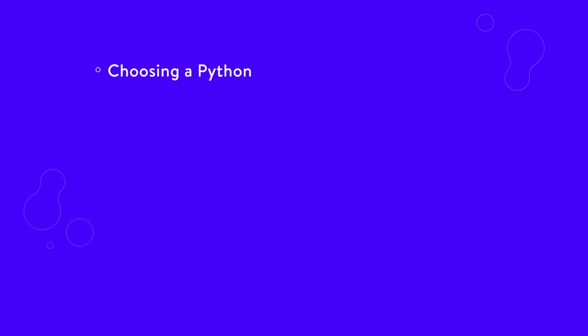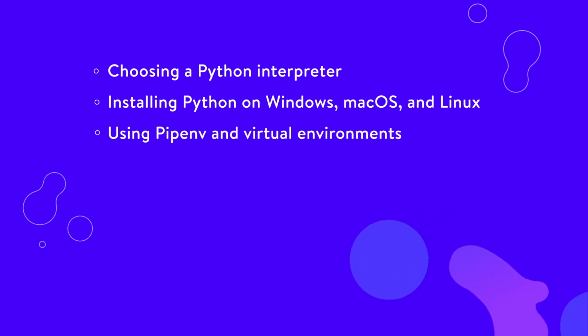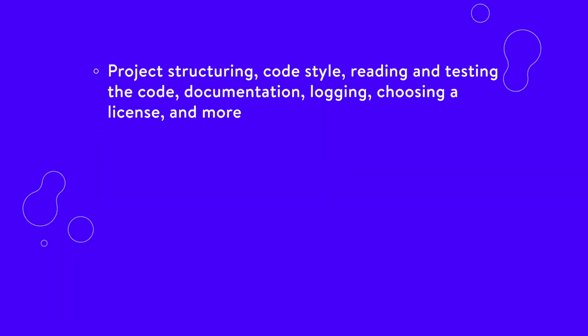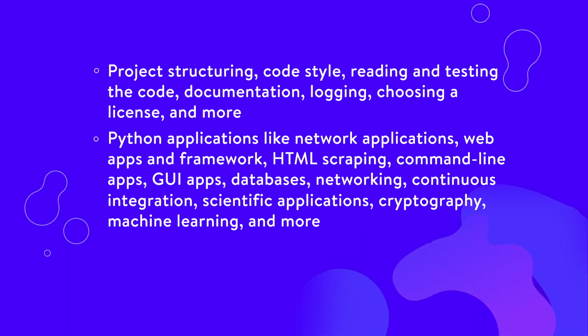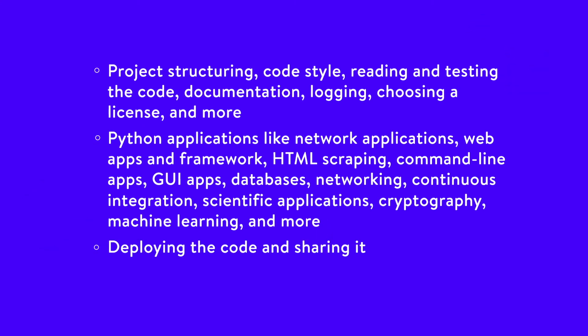The topics include choosing a Python interpreter, installing Python on Windows, macOS, and Linux, using pipenv in virtual environments, development environment, IDEs, text editors, interpreters, and other tools, project structuring, code style, reading and testing the code, documentation, logging, choosing a license, and more. Python applications like network applications, web apps and framework, HTML scraping, command line apps, GUI apps, databases, networking, continuous integration, scientific applications, cryptography, machine learning, and more. And lastly, deploying the code and sharing it.